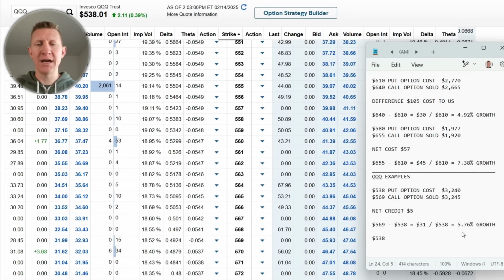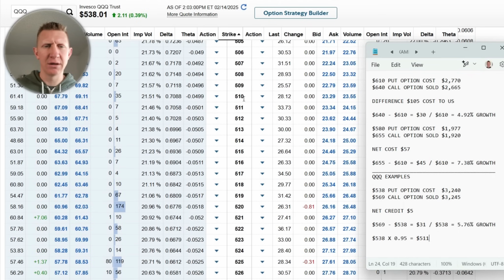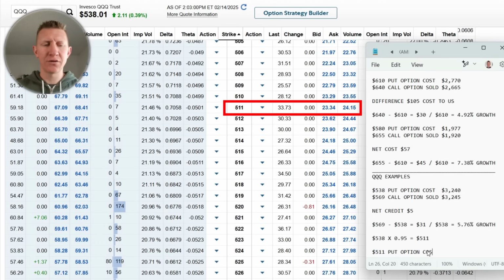We'll just take 538 times 0.95, and that gets us a strike price of $511. Now, let's see if we actually have $511 or if it's going to be $5 increments here. 511, we do have 511. Okay, 511 is going to be our put option, costing maybe about $23.75 approximately.